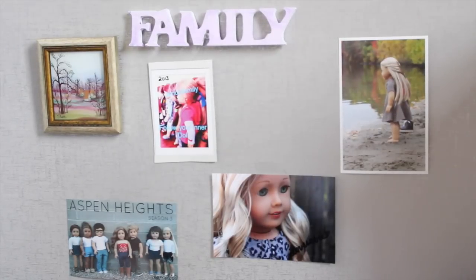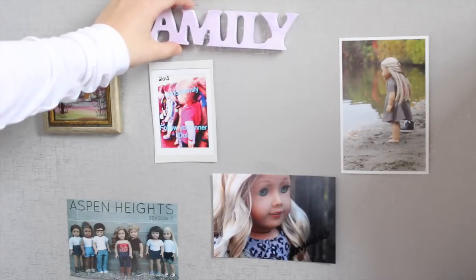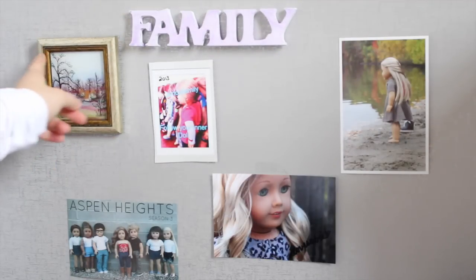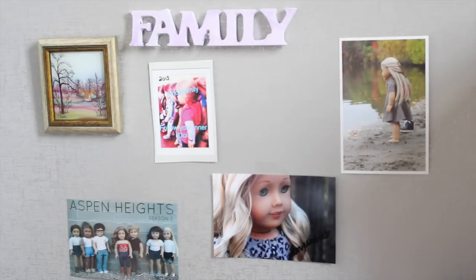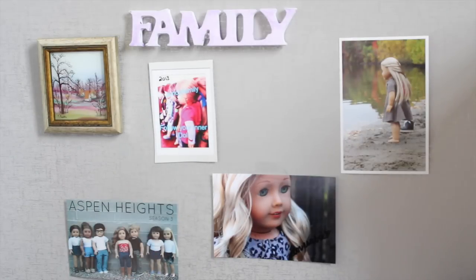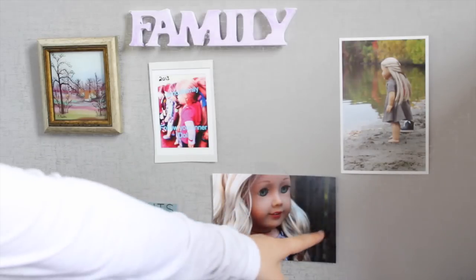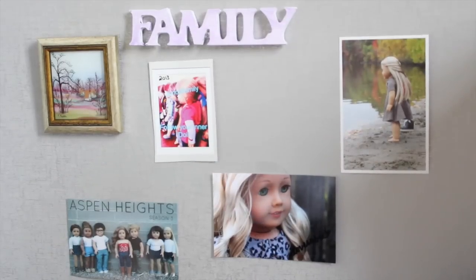Alright, right here is a big wall of a bunch of posters. Right here is a family thing that I painted myself, and it's falling. Right here is a picture I got from Europe. Right here is a poster I made from my old YouTube channel. Down here is an Aspen Heights poster, because everyone needs that in their dollhouse. Right here is a picture I got from I Love Sabi, and it's signed right there. And then right up here is a poster I got from Laughternoons.